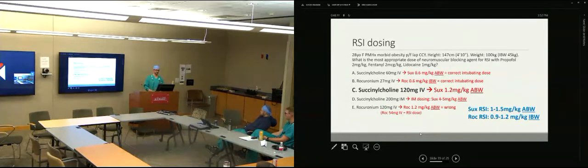Also, that's why SUX comes in a 200 milligram vial and ROC comes in 50 milligram vials, because you're going to end up using a lot more SUX. IM dosing of SUX for an RSI is 4 to 5 mg per kg of, again, actual body weight. And then, again, these other options are just mixing and matching ideal body weight, actual body weight with the correct intubating dose versus RSI doses. Does that make sense?